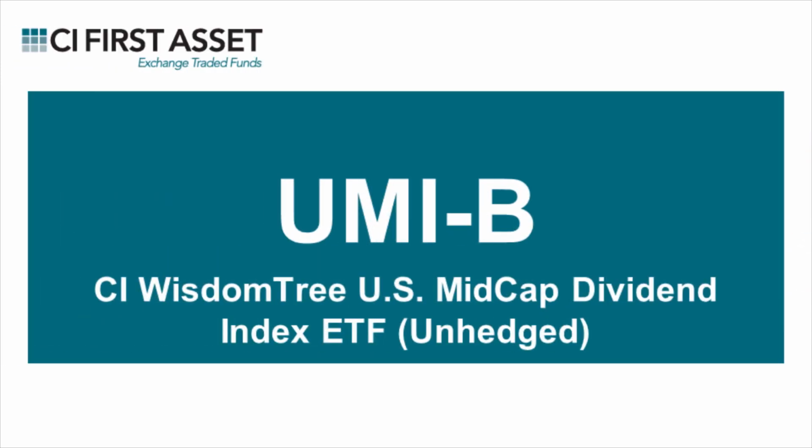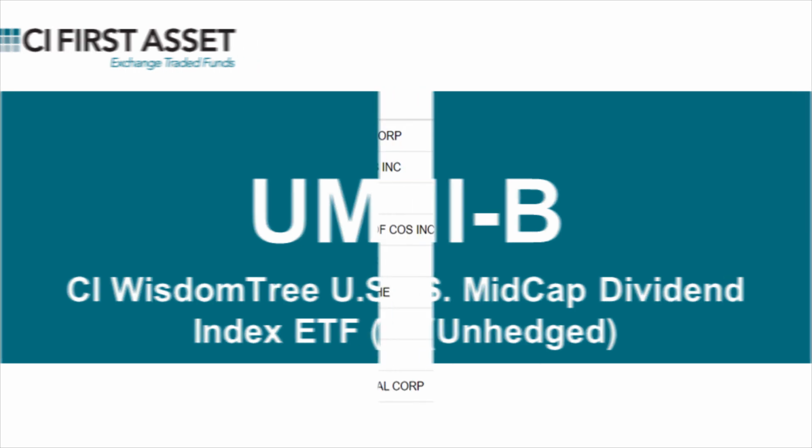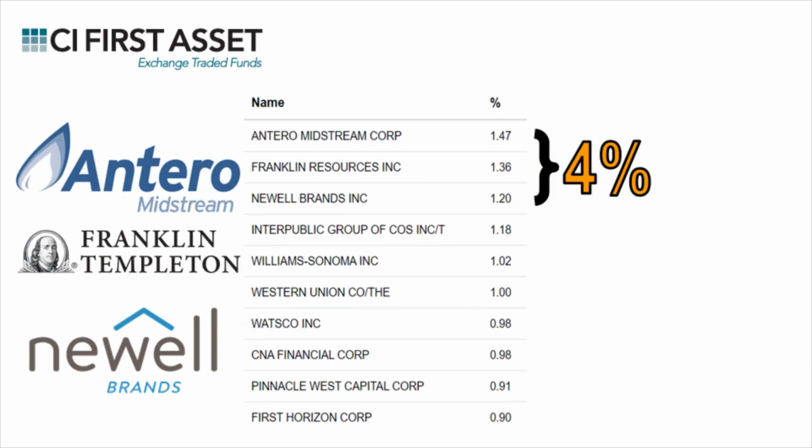CI WisdomTree US MidCap Dividend ETF. This one I assume would present a dividend ETF with higher risk but higher returns given the nature of investing in smaller companies. Inside, I don't know a majority of these companies, but it's quite diversified with the top 3 names being 4% of the portfolio.